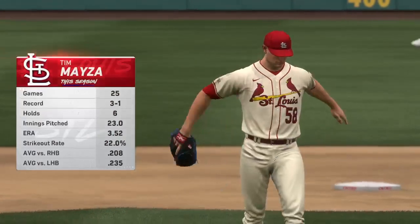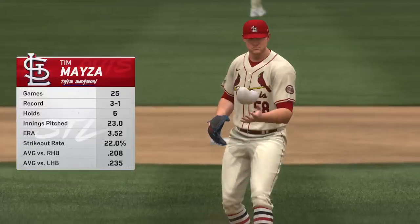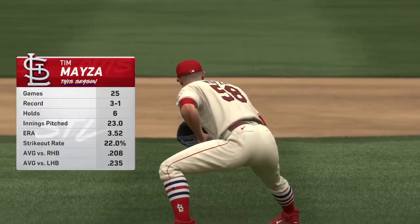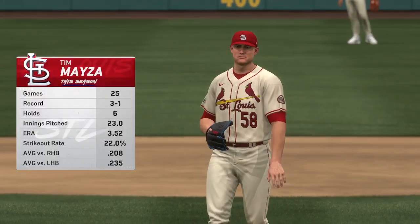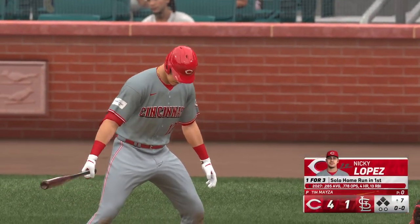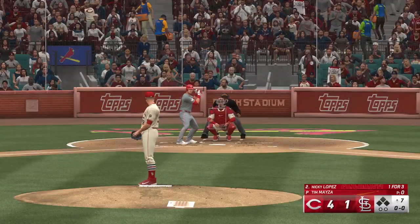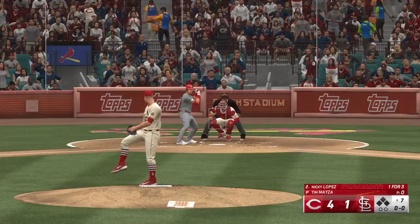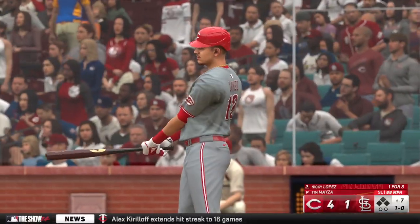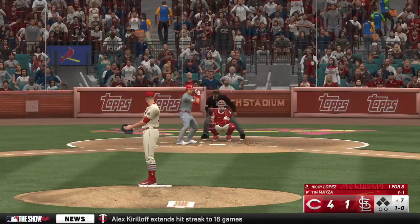New pitcher on now, Tim Meza. He pitched yesterday, and we'll see him once again. And ready to hit now for Cincinnati, Nicky Lopez. He's already homered in this game. As the lefty gets to work. And there's a ball. Meza, in his 9th season, he features a sinker, a slider, and he works in a 4-seamer.